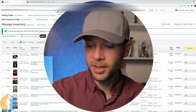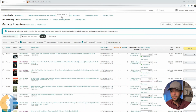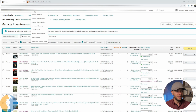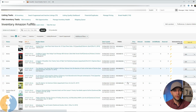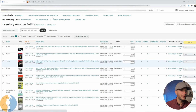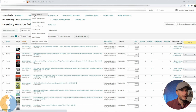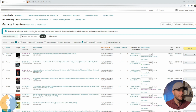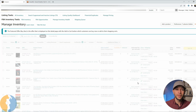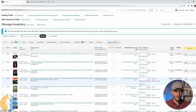So I'm going to scooch back over here. I just logged in and I'm on the inventory screen here. And this is just the inventory. If you go to manage FBA inventory, it doesn't give you all the information that we necessarily need right here. So I'm going to go to inventory and manage inventory. And really what we want to see is this one right here that says lowest price. What I'm going to do is click to available, because I only want to deal with the ones that are available right now.